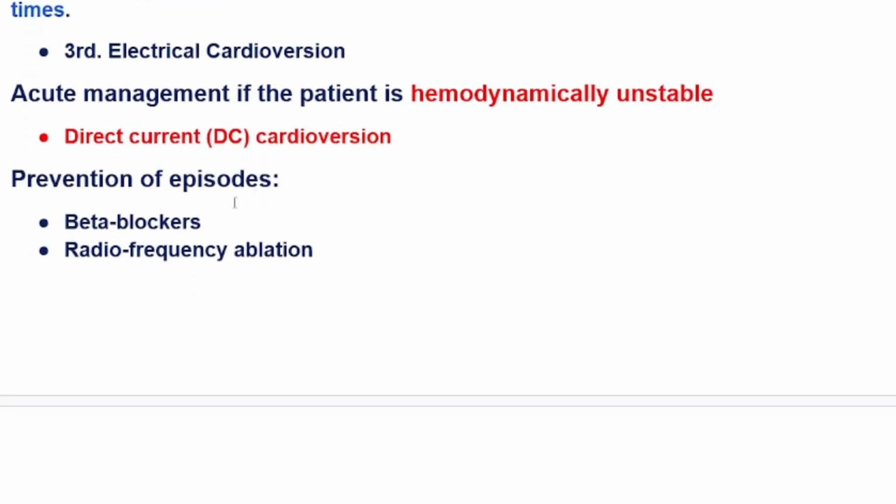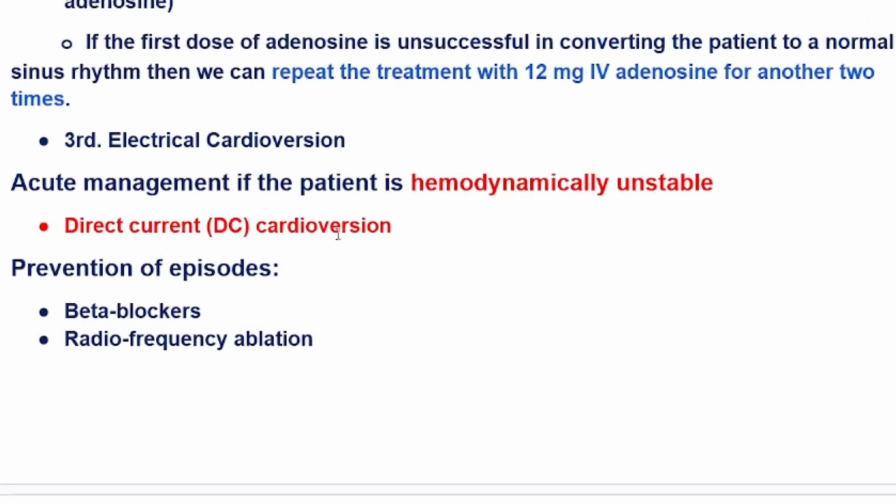In acute management, if the patient is hemodynamically unstable, we must go directly for cardioversion or DC shock. Prevention of episodes: for preventing the episodes, we must give the patient beta blockers and radiofrequency ablation. We must think about it if the patient has any underlying causes.